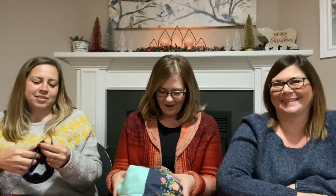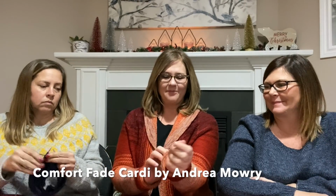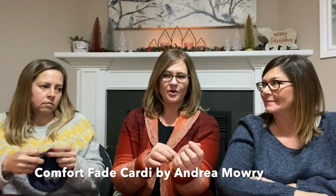So do you want to talk about what we're wearing? Sure. Do you want me to start? Okay. So I finally did it. I finished my Comfort Fade Cardi. I knit this out of Neighborhood Fiber Co. I can't remember the colorways. I bought the wool at Rhinebeck, not this year, but last year. So it's been a work in progress for over a year, and I love it.